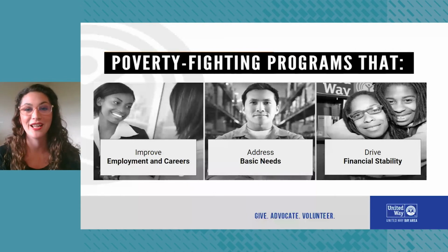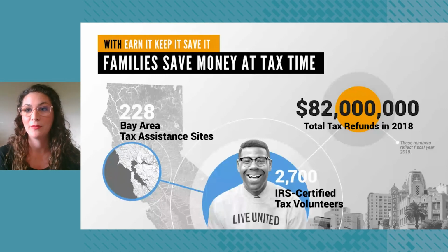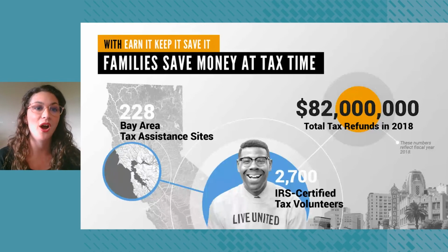So this is our Earn It, Keep It, Save It program. Looking at the numbers here, 228 tax sites. That represents the number of on-site locations that you can get your taxes done for free. Those taxes are done by 2,700 volunteers that are trained and certified by the IRS. And all of that work equates to about 78,000 taxes, which brings back $82 million in refunds to the pockets of low and moderate income families in the Bay Area.